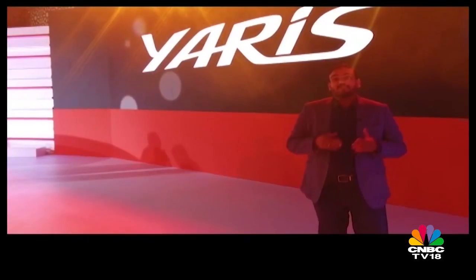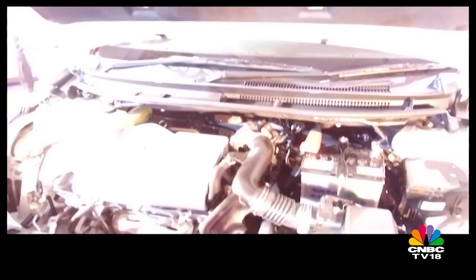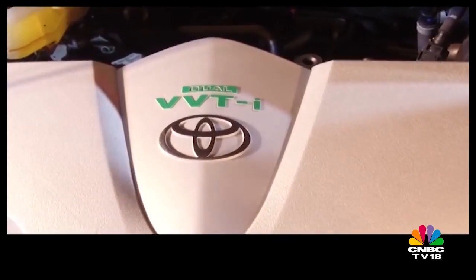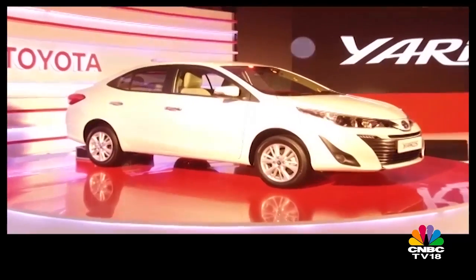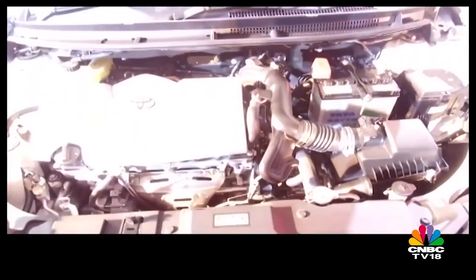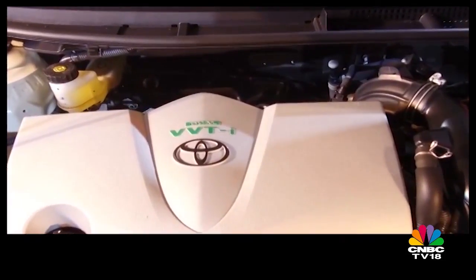Now, we were all speculating there'll be a petrol and a diesel motor, but the diesel for now is not going to be available. There's only going to be a petrol motor. It's a 1.5 litre petrol engine. It's based on the same engine that powers the Etios, but this one gets dual, or rather variable valve timing on both the exhaust and the intake ports. What that does is higher power. I'm expecting somewhere in the range of about 107 to 110 PS of power and about 140 Newton meters of torque. This engine is going to be available with 2 gearbox options. There's a CVT automatic, and also a manual.